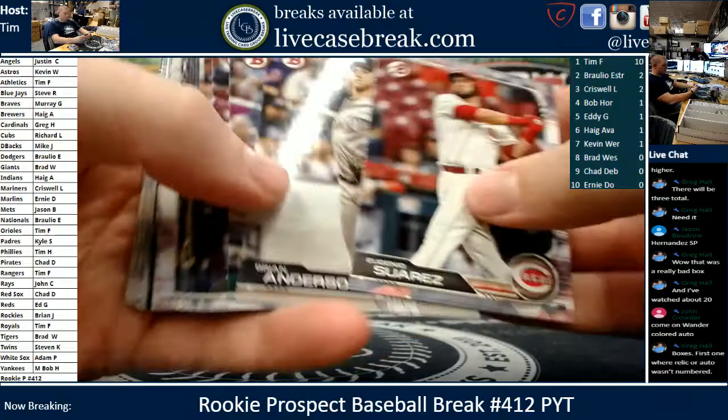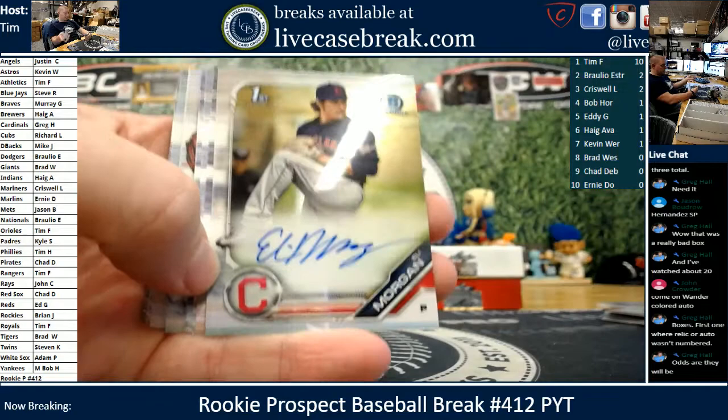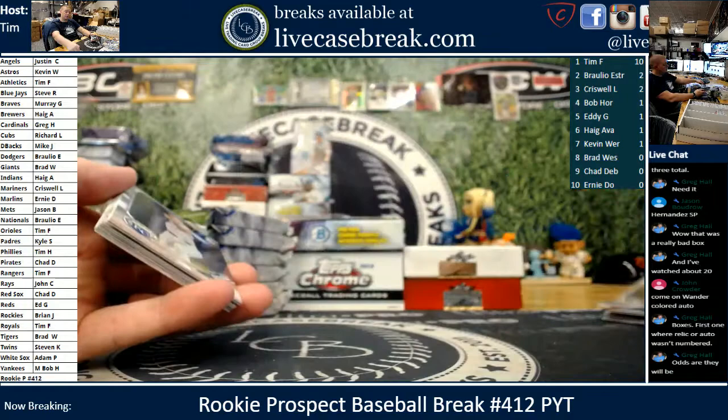Sal Perez, we got a Gorman and a Hayes. Nolan Jones, here's our first auto. Good luck. Under an Eloy insert, Eli Morgan for the Cleveland Indians. First Bowman Inc. There you go, Hague. One auto out, two to go.